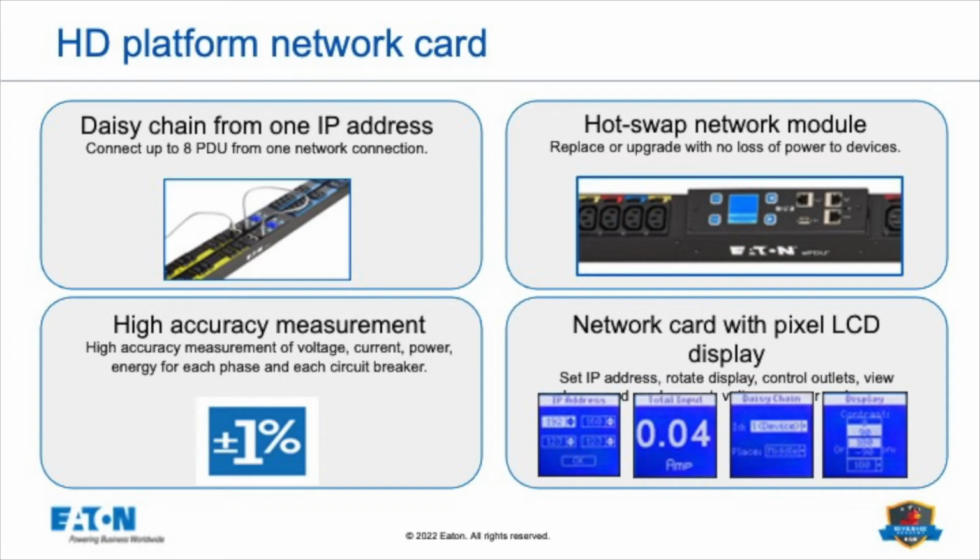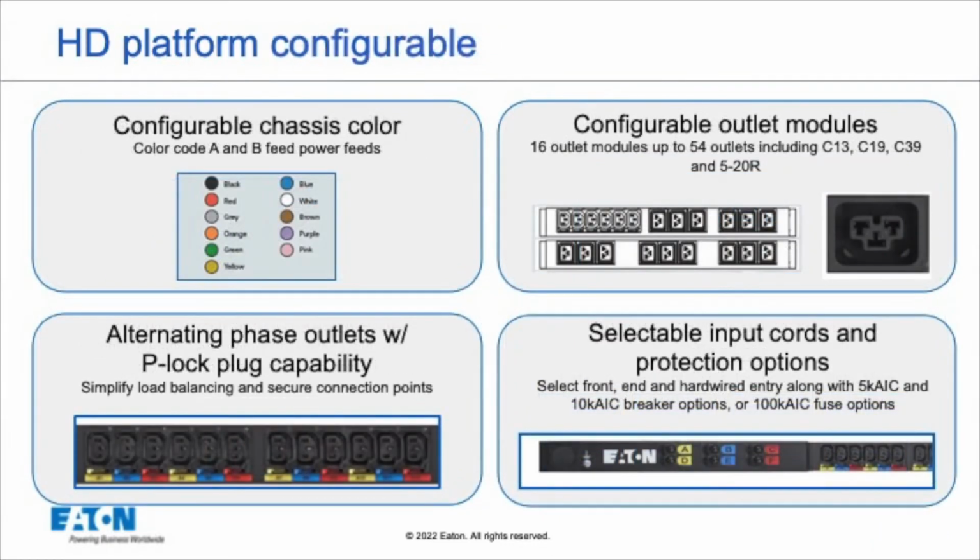And then all of the Eaton branded stuff has the LCD display, and I think a lot of the Tripp Lite stuff does too, where you can do more than just read your current. You can set the IP address. You can do a lot of configuration through that screen. In a perfect world, you're not really ever doing much locally on a network PDU, but when you're provisioning or troubleshooting, it sure is nice to have that local touch to it.